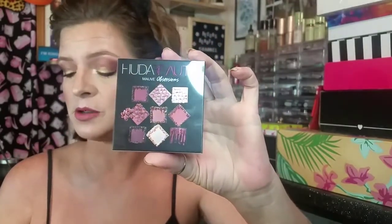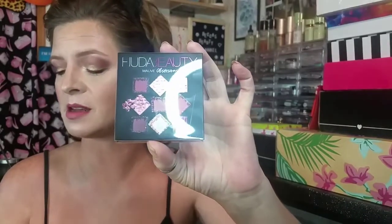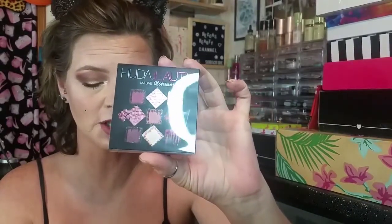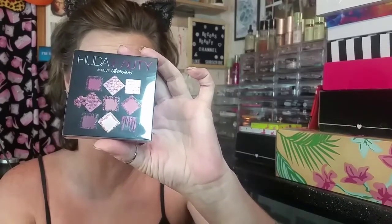The tip is using a fluffy brush, sweep the soft brown shade across your entire lid. Then use a crease brush to blend the dusty rose shade into your crease. Apply the lightest shade along your brow bone using a smudge or liner brush. Press any of the darker shades along your top and bottom lash line. Finish with a pop of any shimmer shade in the center of your eyelid to highlight.